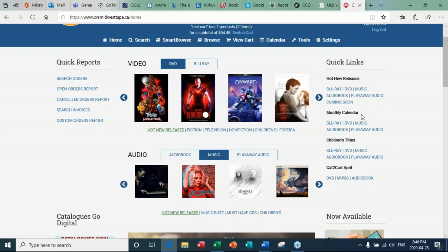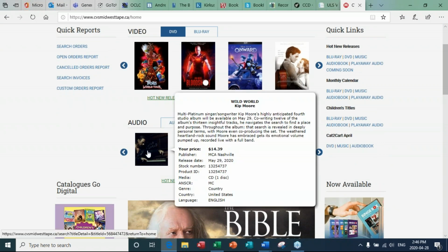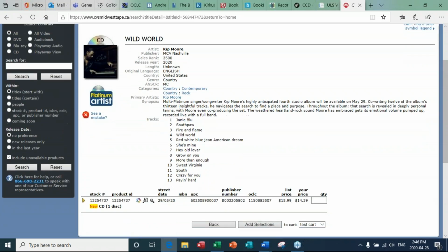So there's hot new releases, their monthly calendar, but there's also these little animated bars in the center. So I'm just going to go to music, and I really want a copy of Kip Moore's Wild World. Actually, full transparency, never heard of the guy. But I want to add this to my cart.